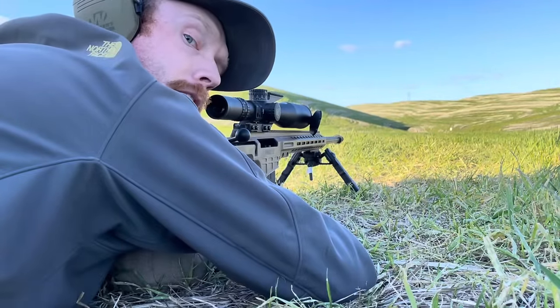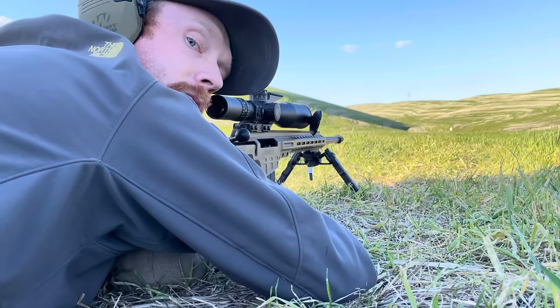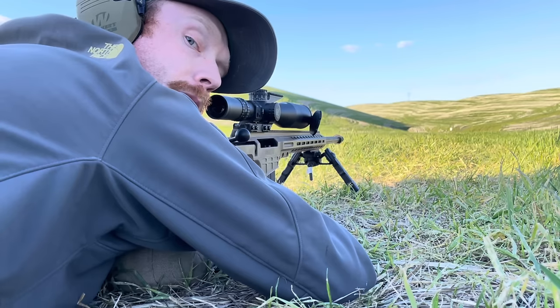Got the MRAD in 300 PRC, 100 yards. I'm going to put three rounds on paper, show you a group and a zero, and then we'll move out to some steel. I'm at 25 power on the scope, so I don't have an advantage on magnification. So here we go, three rounds.